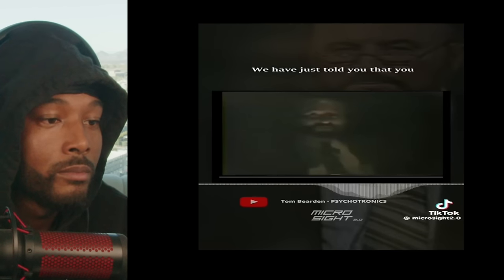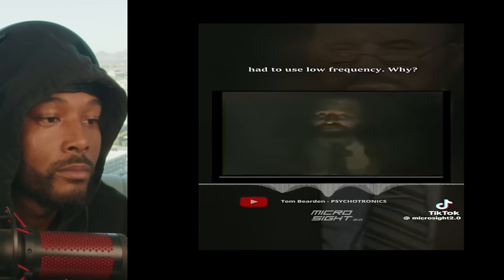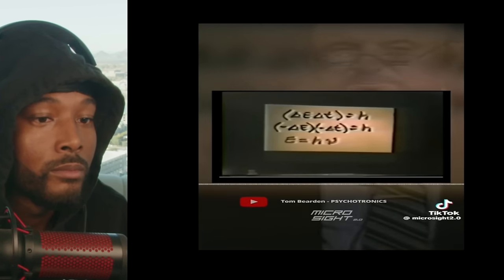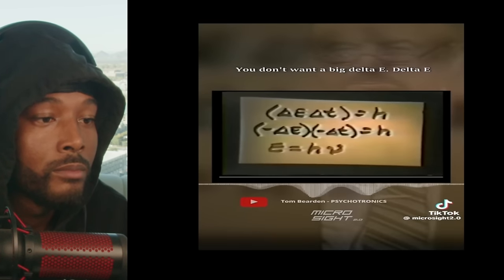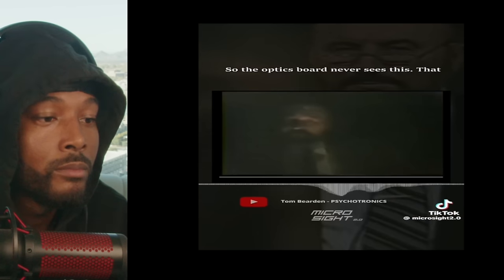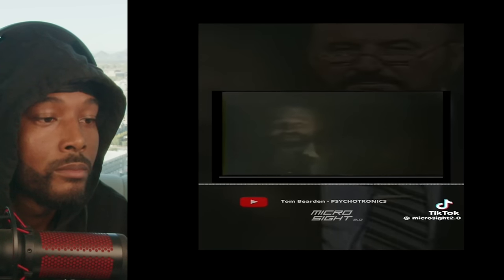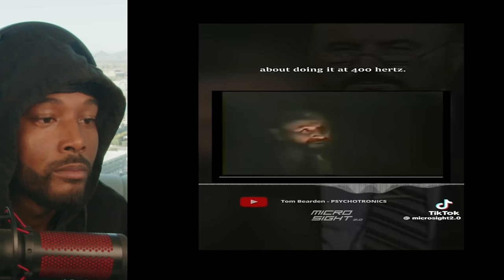We just told you that you had to use low frequency. Why? Because you want a big delta T. You don't want a big delta E. Delta E gets in your way, tears you up. So the optics board never see this. That is so far in the grass, you can't even measure it where they're at. They never thought about doing it at 400 hertz.